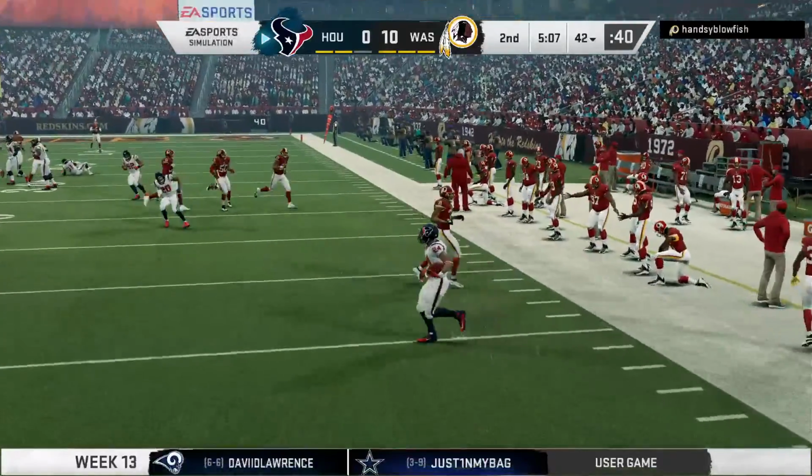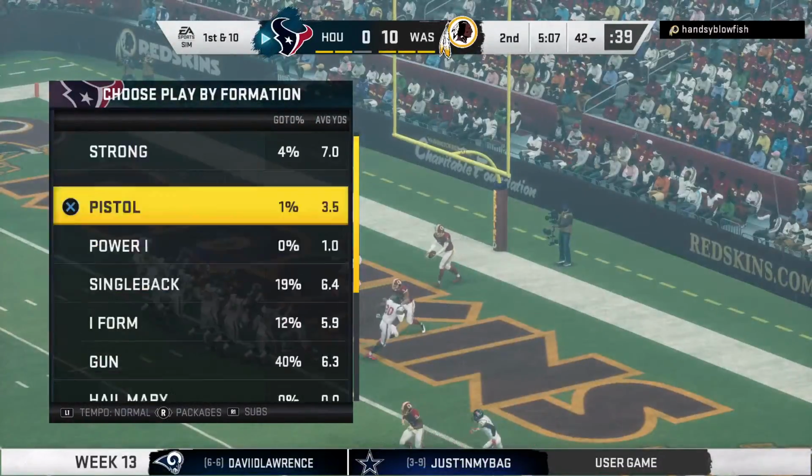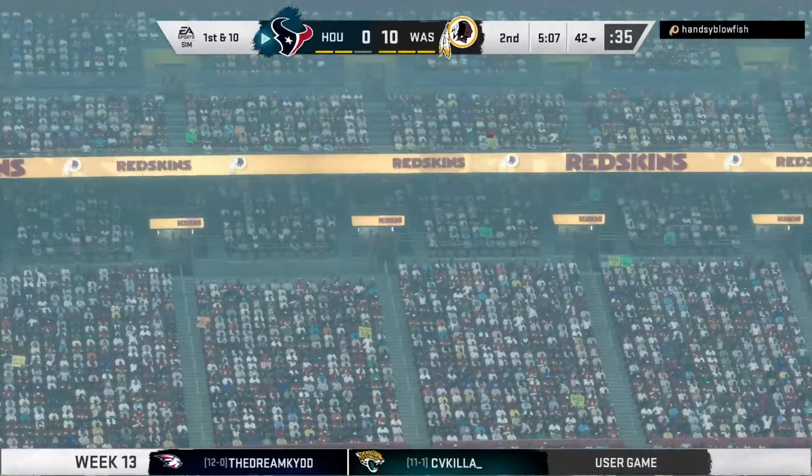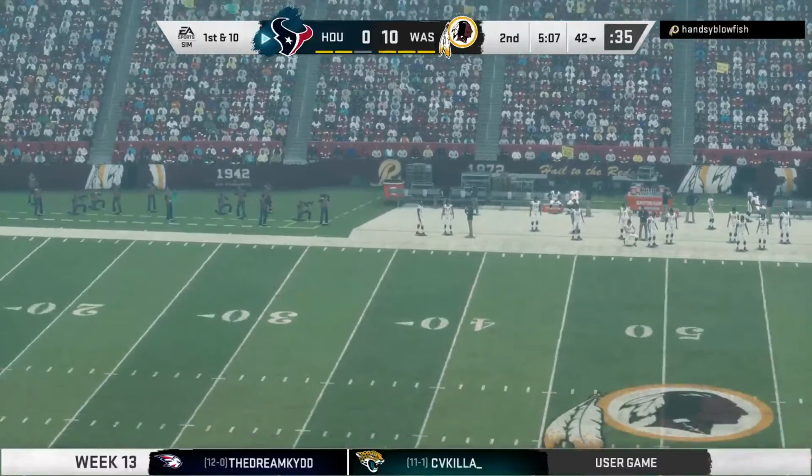Fielded at the 43. Call that a 48-yard punt and made even better by a loss on the return. And the Texans will take over with a 1st and 10.